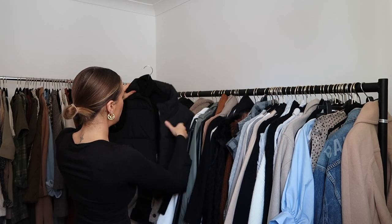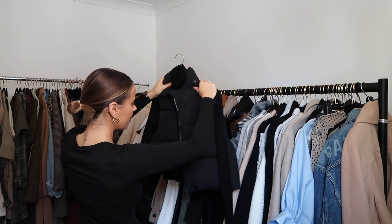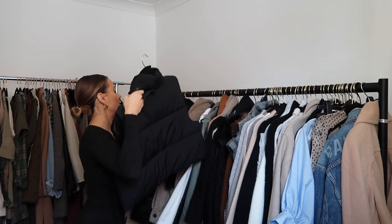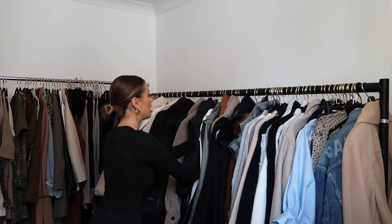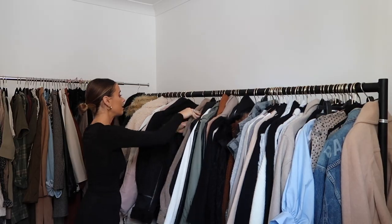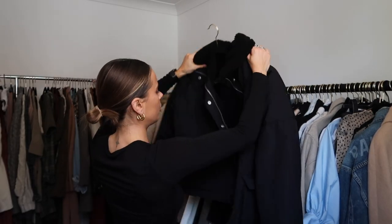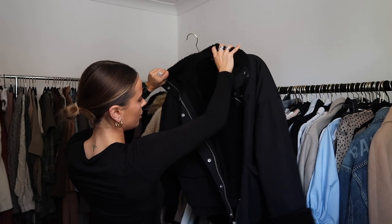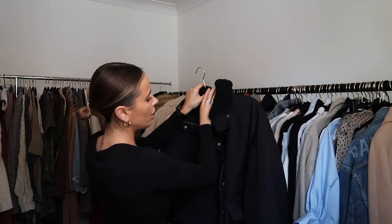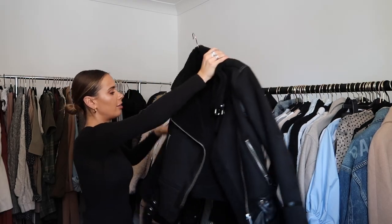Then got my gilet with a little roll neck underneath, because that's exactly what I love wearing underneath my gilet. And that is staying through spring, potentially summer as well, because it will be so essential for when I'm doing gardening. Then got an And Other Stories jacket, which I've just loved over the winter period. It's so warm. It just doesn't have a hood, so that's why it doesn't get worn daily by me, but I love it. Then I have a Zara aviator jacket.